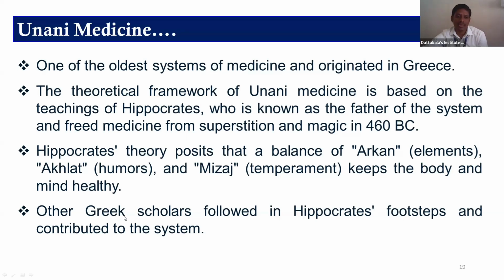In continuation, other Greek scholars followed in Hippocrates' footsteps and contributed a lot to the development of this Unani medicine system.